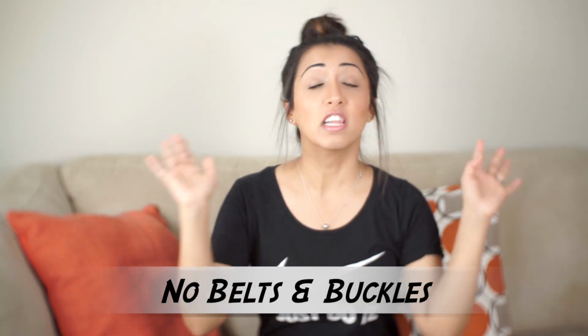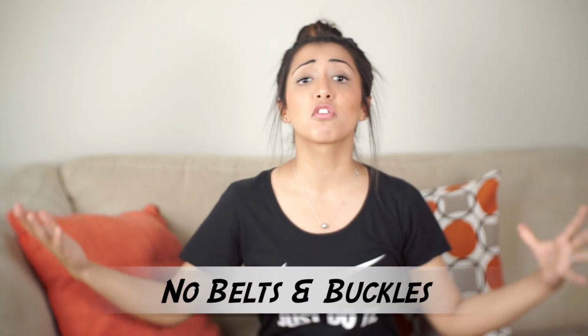Belts and buckles, leave them at home or leave them in your suitcase or your hand carry if you don't need to wear them. I mean, obviously if your pants are falling down and you're wearing the belt to keep your pants up, that's completely understandable. But a lot of us don't really wear belts just to keep our pants up. We wear them as a cute statement piece on our dresses or on our jeans and pants, those Gucci belts that are super in fashion right now.